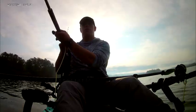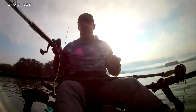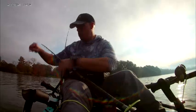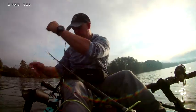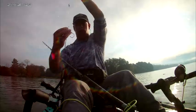All right, fish number two. This one hit a little bit harder. He's fighting a little bit more, but a lot of head shaking. He's not going to be super big. See if we can get him up here. Oh, that's what we call quick release.